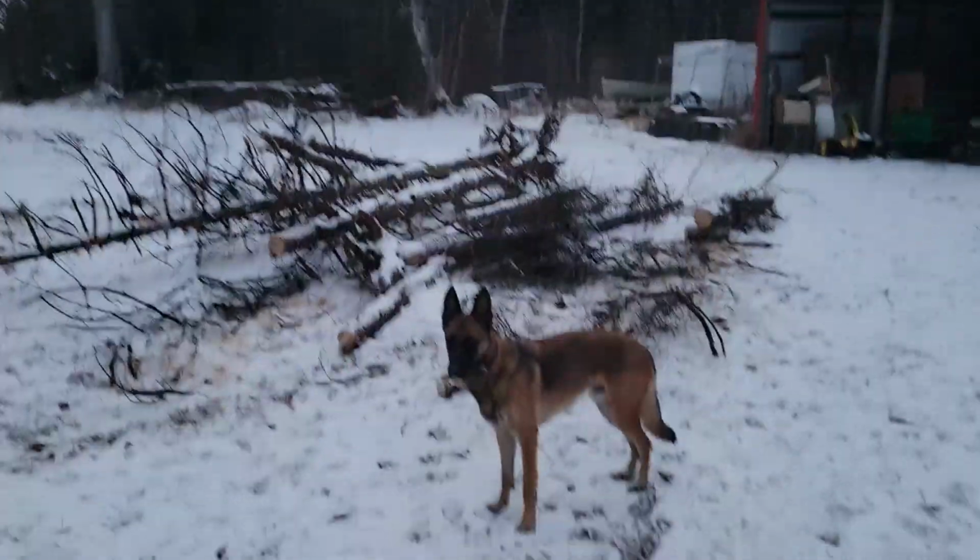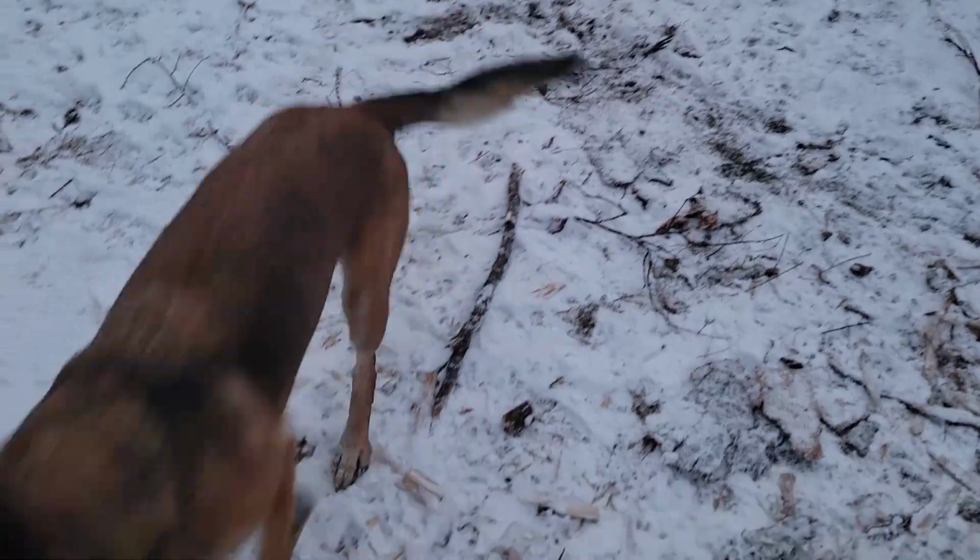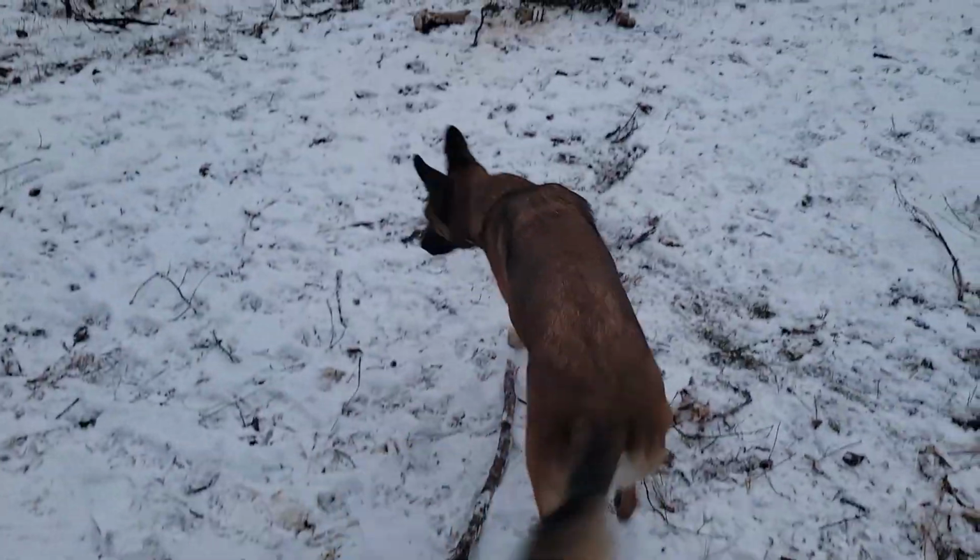Cutting up these logs. There's Shadow. Where's your stick? That's not your stick. Where's your stick?